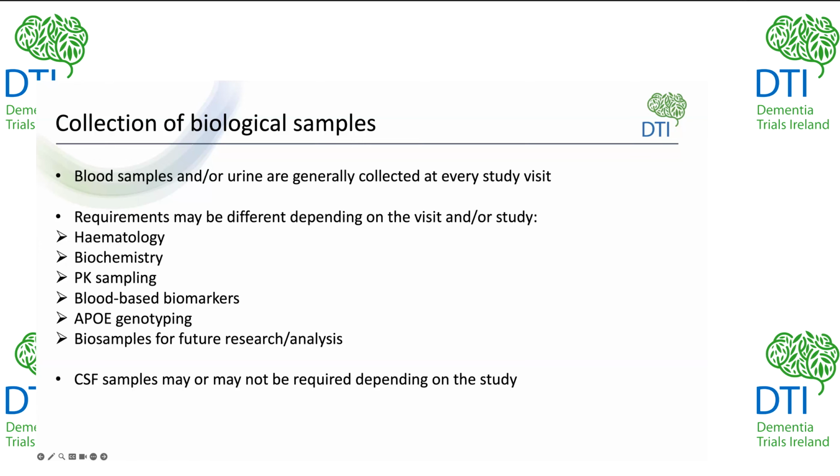So blood and/or urine samples are generally collected at every study visit. Though we do have a current study that doesn't collect urine at each visit throughout the study, but we've had previous studies that did, so it's very much study dependent. The sample collection will begin at screening, and this is to assess any possible safety elements that may arise from these results that may exclude a patient from the study.